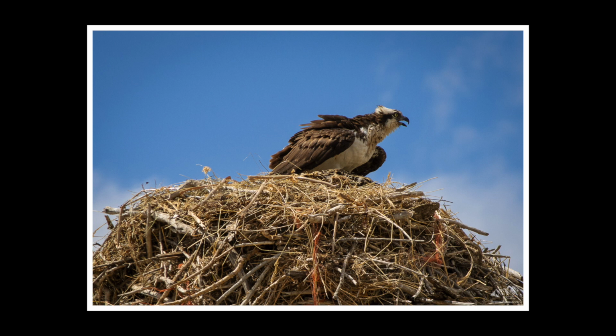This osprey, really neat. They're big birds, sort of like an eagle or a big hawk. They're fishing birds. They'll dive. If you ever get to see them, it's really cool. They just dive out of the sky like a missile, and bam, grab a trout and back up into the air. It's pretty cool to see.